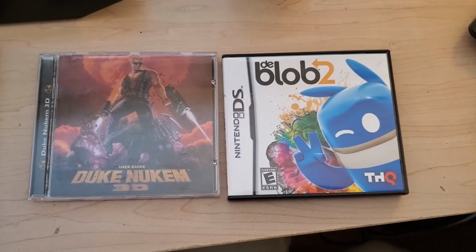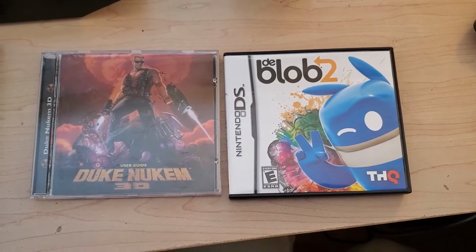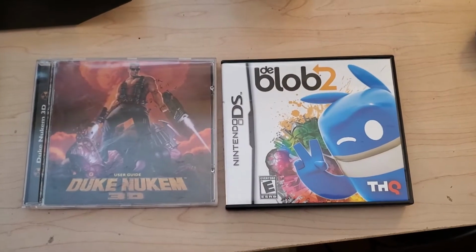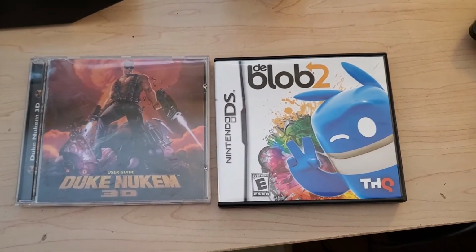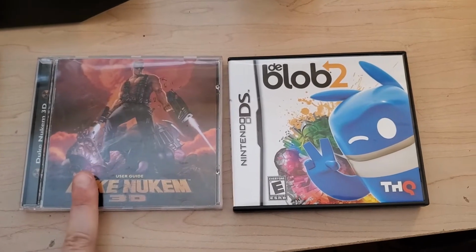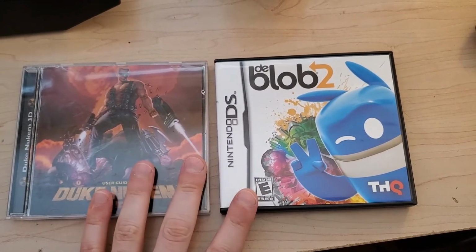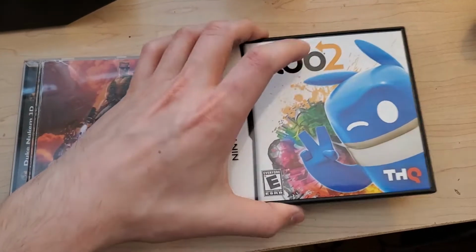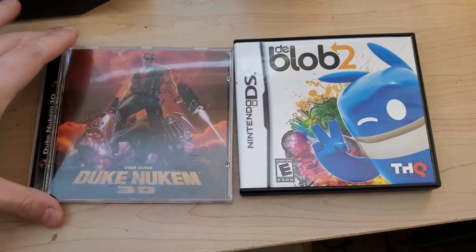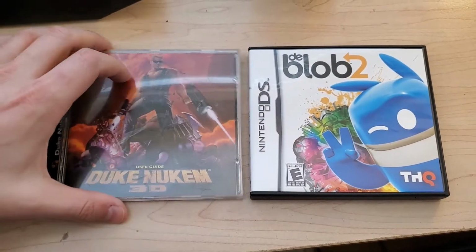All right, let's show first what I found at the thrift store. At Savers today, I got a coupon in my email saying today was a 50% off day. So I swung by there on the way after I dropped stuff off at the post office, and I got Duke Nukem 3D on PC and De Blob 2 on DS. These were $1 each. I'll keep this. This will get put on eBay.